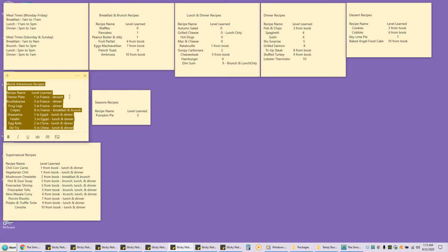And I also have listed in there what type of dish it is, like the cheese plate is considered a dessert, and the bouillabaisse, or I'm not sure how you would pronounce that. You'll learn it at level 3 while in France, and it can be prepared at dinner time only. And the same with the frog legs. And the crepes, level 8 in France, can be prepared at breakfast and brunch.